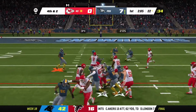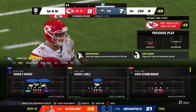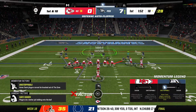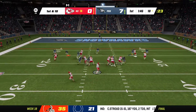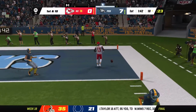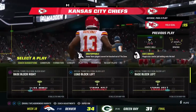They'll go. It's Edwards-Helaire. And he gets this down to the 18. Good enough for a first down. Operating from the red zone now. Mahomes. That is caught inside the 5. Touchdown. Devin Duvernay.